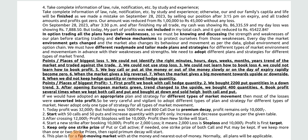Five, we bought call or put at the money or out of the money, which slowly, or on the day of expiry rapidly, becomes zero. Six, when the market gives a big reversal. Seven, when the market gives a big momentum towards upside or downside. Eight, when we did not keep hedge quantity or removed hedge quantity.